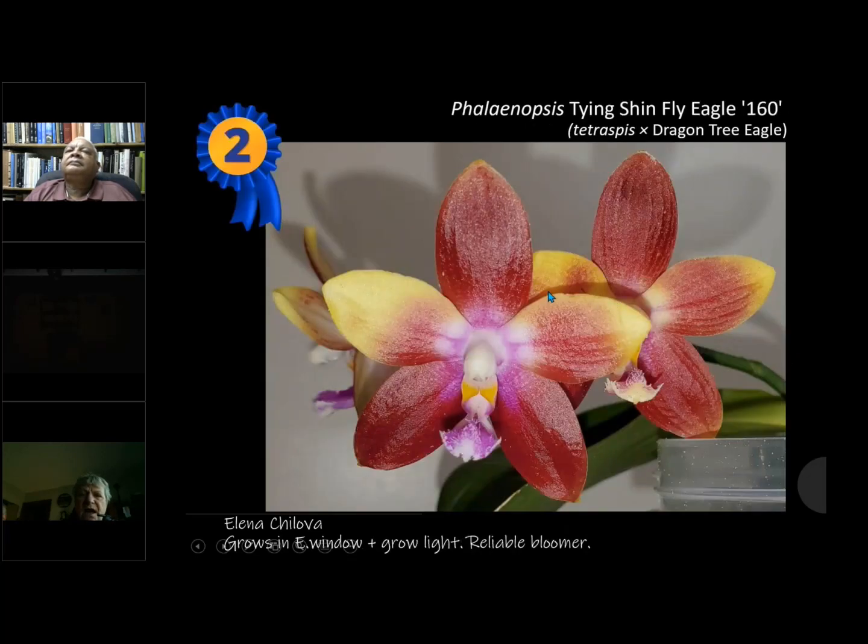Love this one. Phalaenopsis Tai Shin Fly Eagle, 160. This is a non-imaginative clone name, but if this is number 160, can you imagine what number 1 and 2 look like? This is beautiful, and this is the Dragon Tree Eagle line of breeding. This is so that you have the very hard substance. The Dragon Tree is actually a rounder flower, but the tetrapsis, this is probably the Chrysansonii variety, and so you have the color sort of in patches all on the different parts of the flower, and that makes it very interesting. And of course, you notice the sort of crystalline shine of the texture. Really, really beautiful thing.